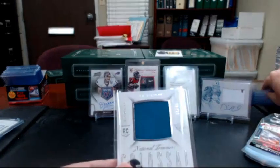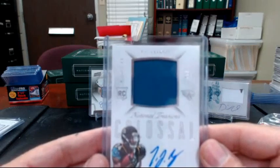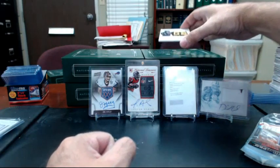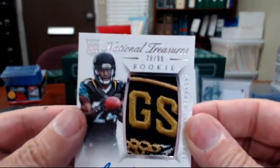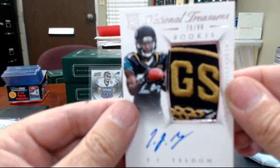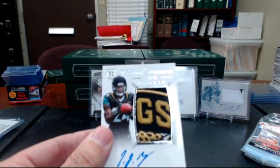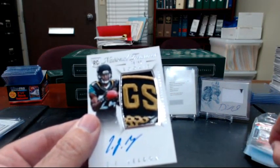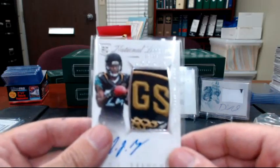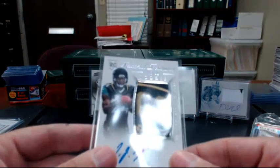TJ Yeldon for the Jaguars. Last hit, good luck. Check this baby out. TJ Yeldon, rookie, but look at that patch. Wow. TJ Yeldon. Look at that patch. Nice. 78 of 99. Sick, sick patch on that one. Sickness there. Well, look at that. That is nasty.